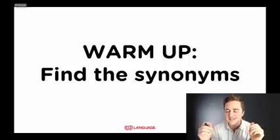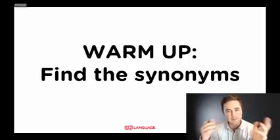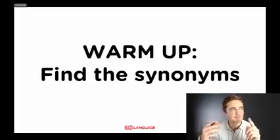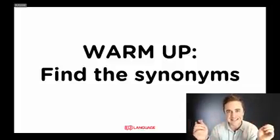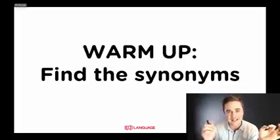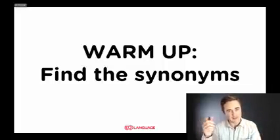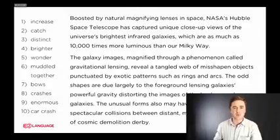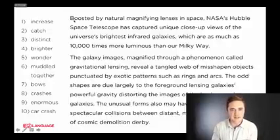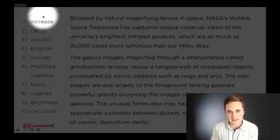Let's think about some simple synonyms like big, right? Big. There's an adjective. What are some other adjectives that mean the same thing? Gigantic, massive, large, huge, enormous, etc. These are synonyms. You need to have a big vocabulary because IELTS is out to trick you, but you can beat it. So let's do a little warm-up. I want you to pause the video for 2 minutes and find the synonyms.